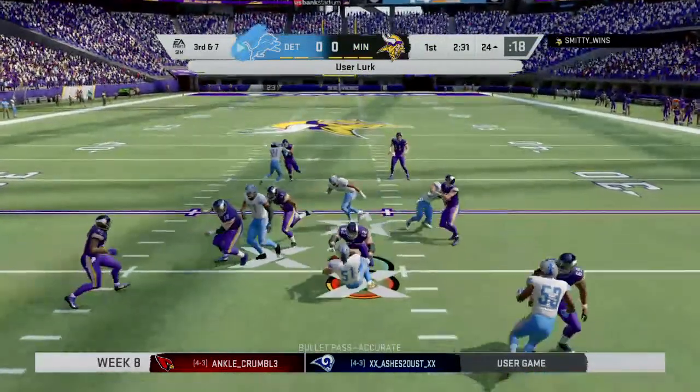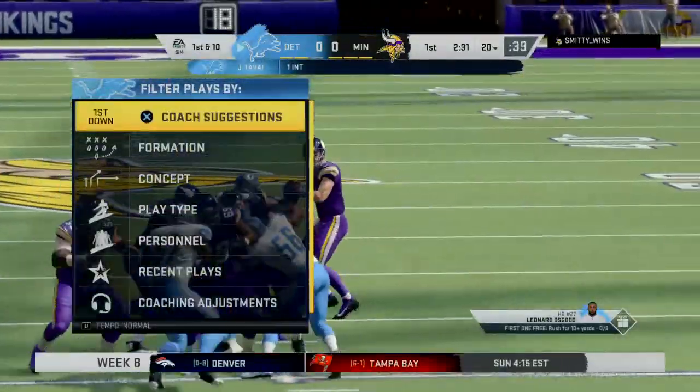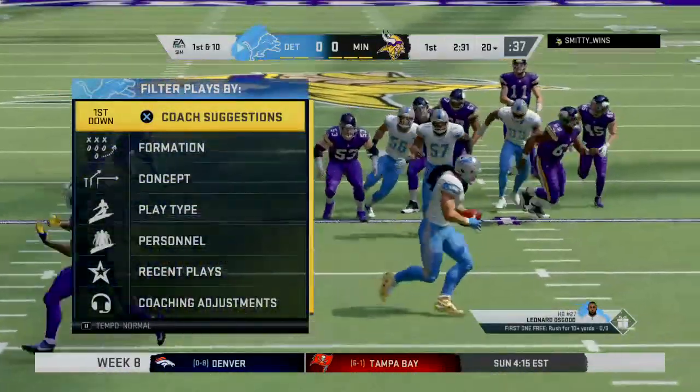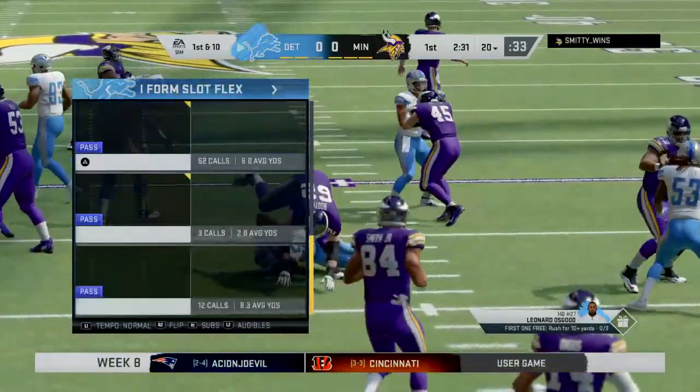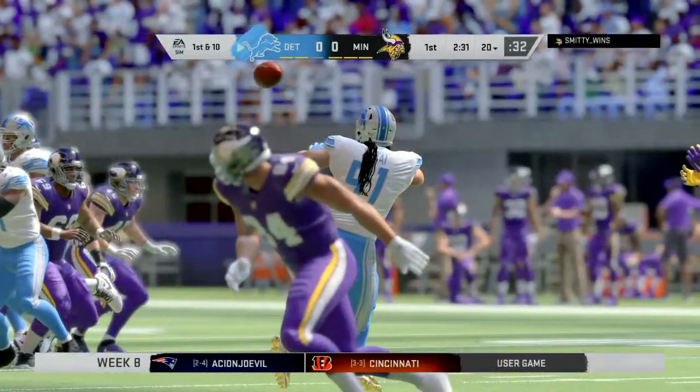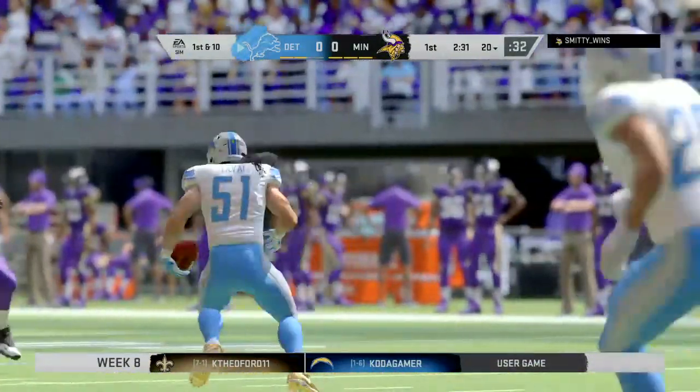Intercepted. He was trying to get it to Davis. Picked off at the 17. And a big turnover there as his guys will get the football back. No doubt a very disappointing end to what was a pretty strong opening drive. They had 3 points in their back pocket. It was there for them.